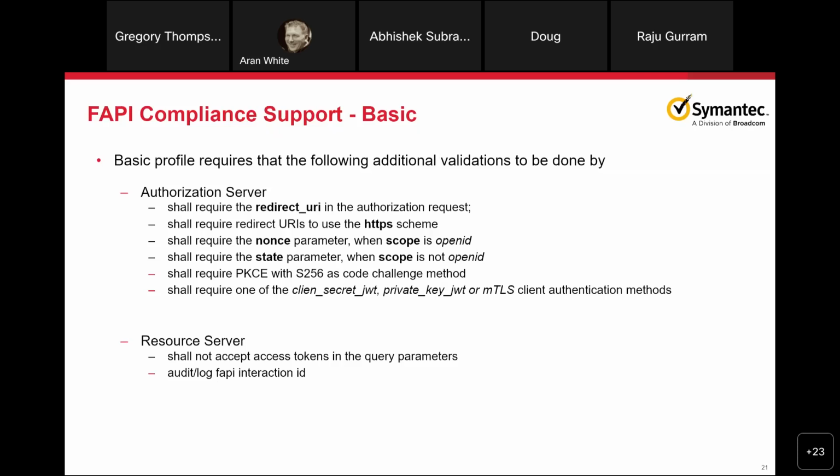These are very much required in order to make your client application perform the authorization flows. So, in other words, your client application should be ready to face authorization servers that are running in FAPI compliance, either in the basic or advanced profile. And when it comes to the resource server, without these profiles, access tokens might be entertained if they are passed via query parameters, but that is no longer the case if the resource server is running in the basic profile. This is one of the noticeable requirements I would like to bring to your notice.